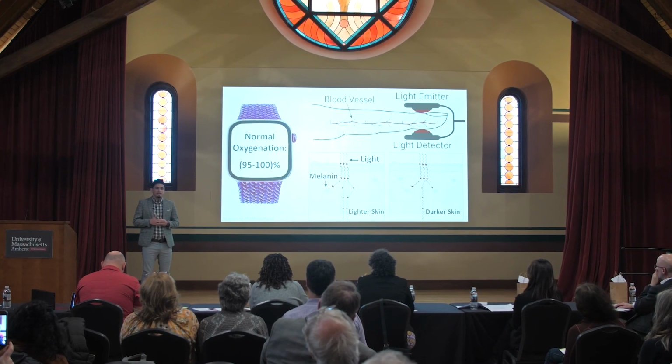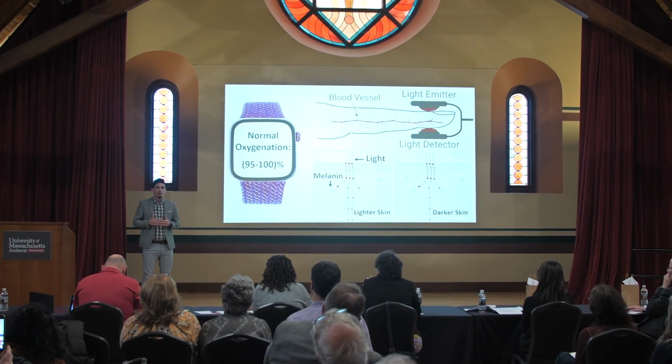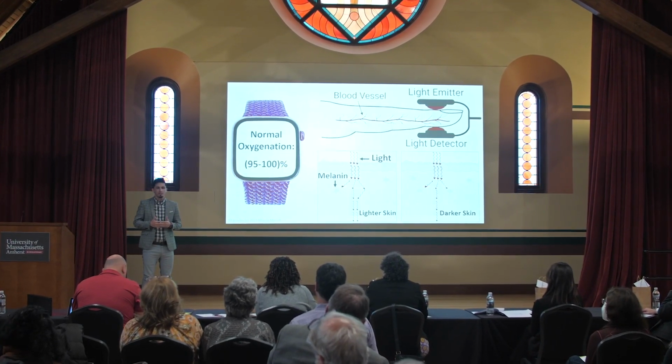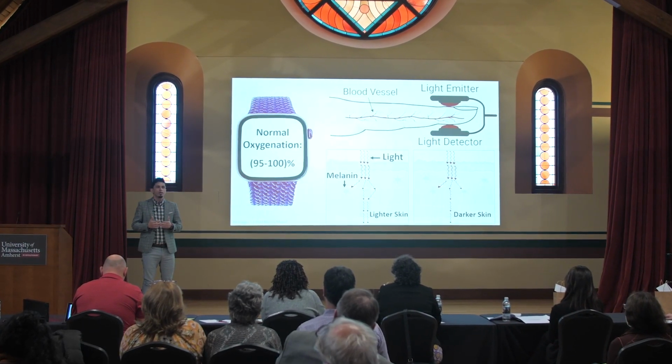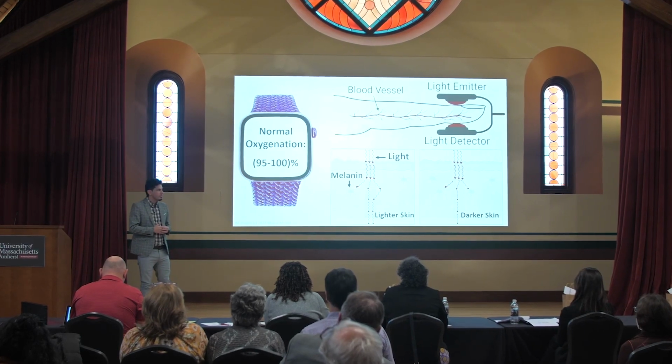Melanin is a protein or pigment, as shown on the slide, in our skin, which is responsible for different skin colors. We expect that darker skin, due to having a higher melanin concentration, will absorb more light, and their readings will be weaker than lighter skin.